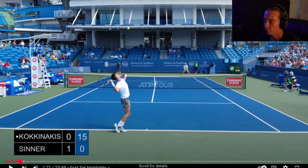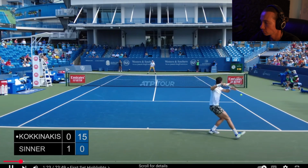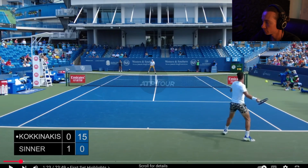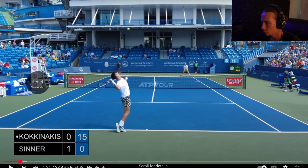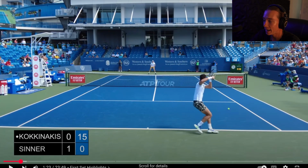Notice how his right foot is directly under his body. Plants the right foot to the right side. Pushes off the right foot. Wow. Look at how he sets up on the forehand. Keeps the left hand on the racket. The ball's bouncing right now. Look, it's on the ground. And he still has the left hand on the throat of the racket.